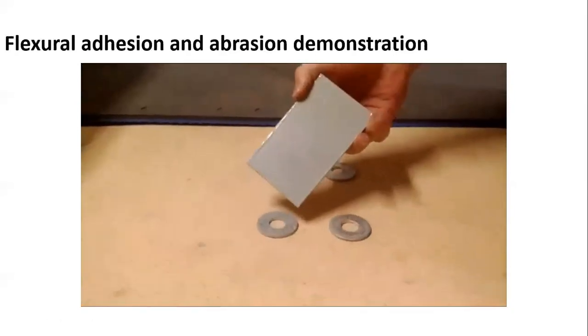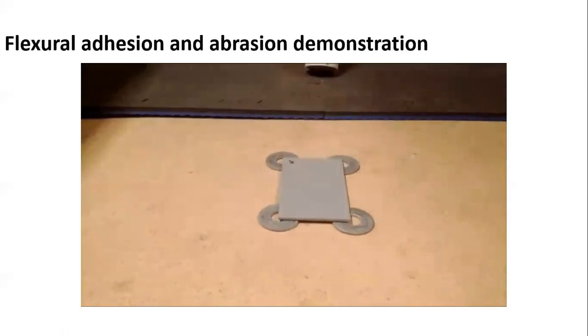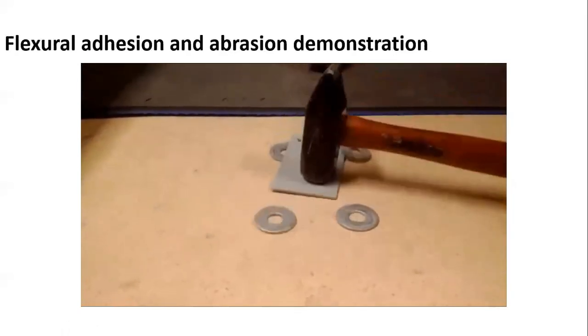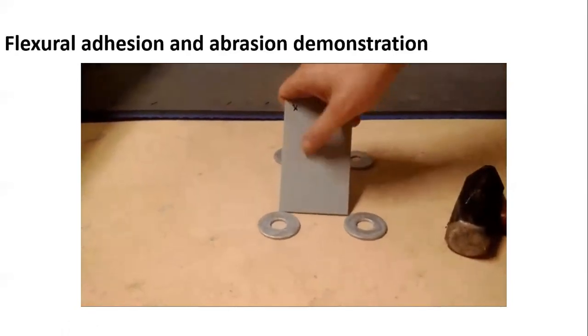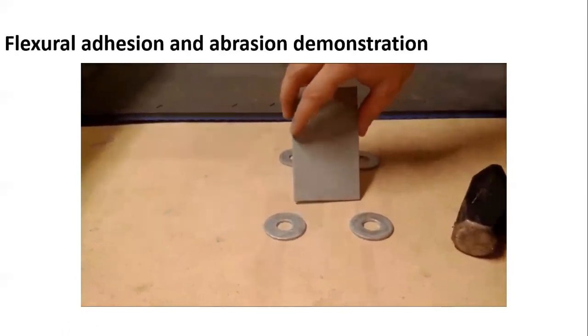Here's another video on some flexural adhesion and abrasion. To demonstrate impact resistance and flexural strength, we applied Tank Coat 160 to both sides of a 1/8-inch steel panel, suspended it above a concrete surface, and pounded it with a heavy hammer. There is slight scuffing, but no spalling or delamination on the front or back of the sample.